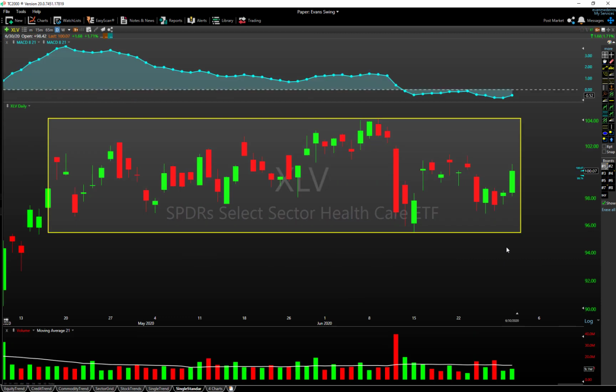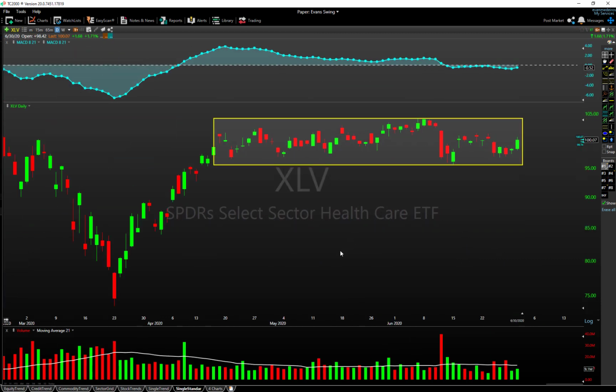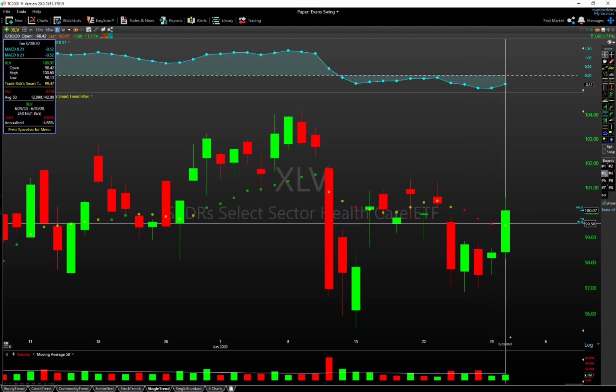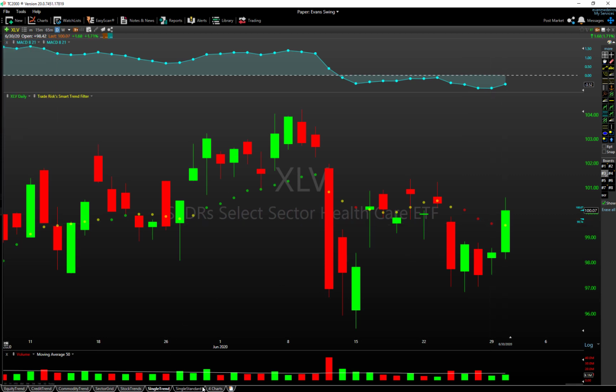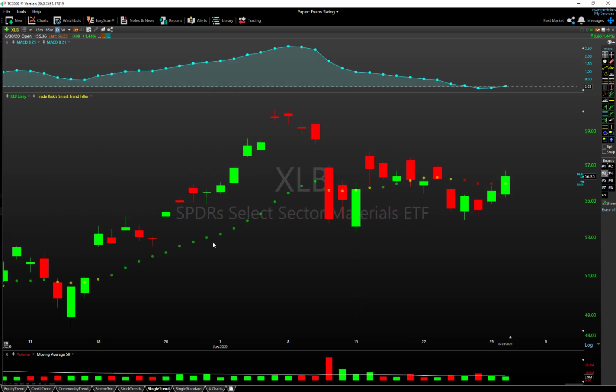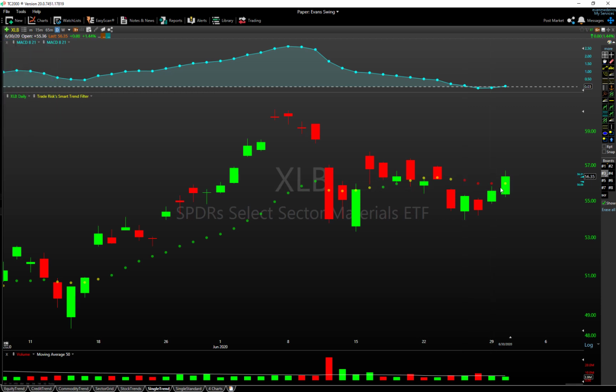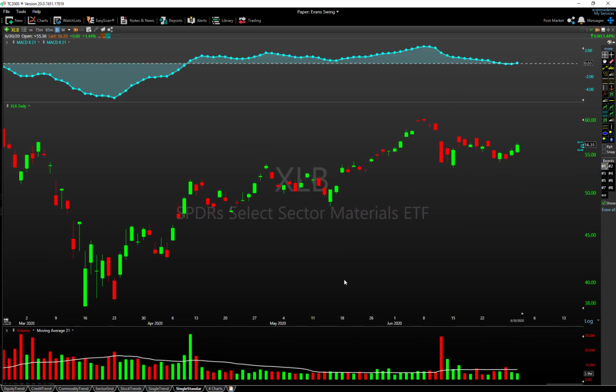I had a couple of other sector ETFs on the list here, which was XLV was one of them. This was because this again had a bearish trend filter transition last week, which is now moved back up into the neutral state here. So I think if we were to look at this view here, you can see it went bearish last week back here on Thursday, and then it moved back up on Tuesday's session here, which is today's session. Same thing for XLB. XLB also went bearish last week on Thursday. Friday and Monday it was bearish. Today starting to lift back to the upside based on some of this recent strength.